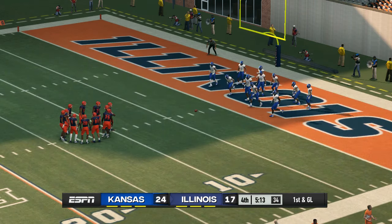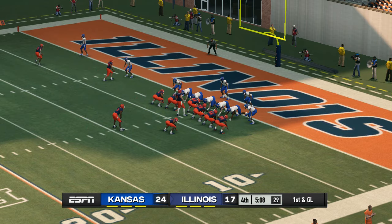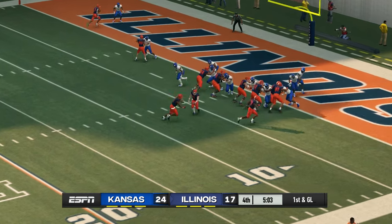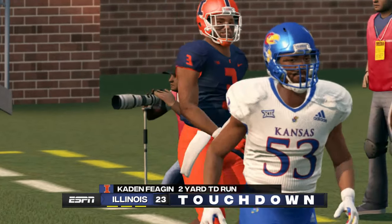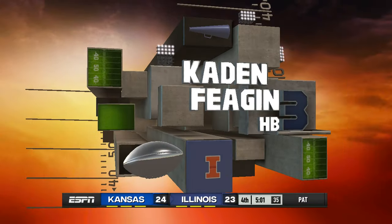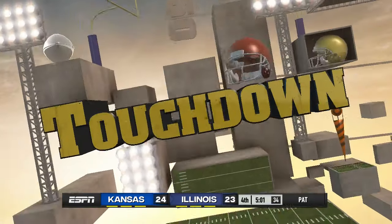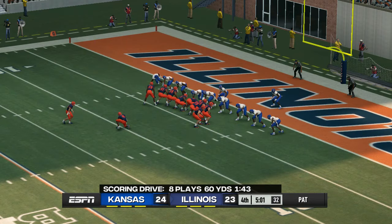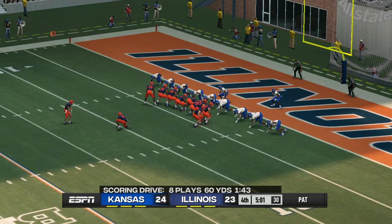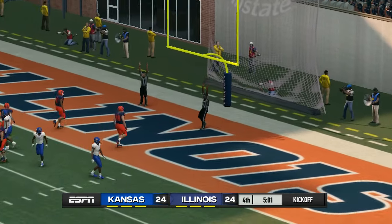It's first and goal, and they need a touchdown. They're crowding that line of scrimmage. It's away from him. Touchdown. It takes a lot of strength to run it when you're heading into a massive pile of bodies. Good job of holding on to it and getting it across the goal line. Here comes the kicker to try to tie this game up. And he hits the PAT.